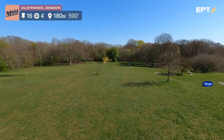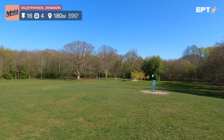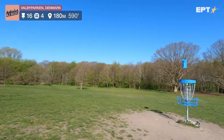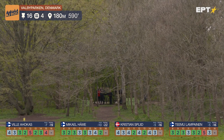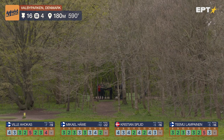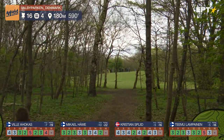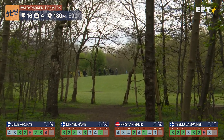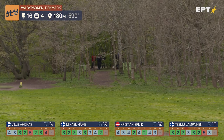And then throw it on a spike hyzer or something. Maybe a sidearm as well is good for the hill, skip up the hill a little bit. But you need distance on that second shot too. MIKAEL with the sidearm getting out. Yeah, he was so close to that tree. Wow, great shot. Nice getting a skip uphill as well.